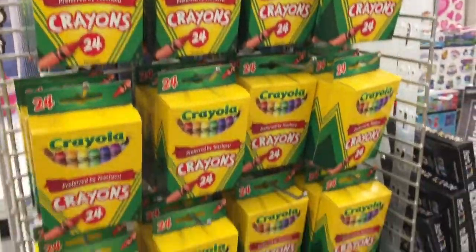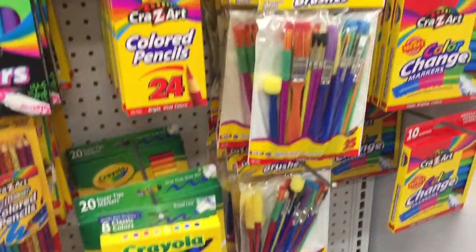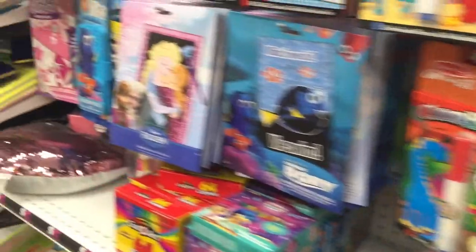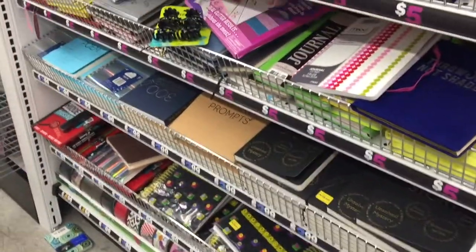I wish I would have known. I just ordered some from Amazon. I think they were a little more than $1. Oh well, now I know where to get them in the future. More art supplies, including Crayola. And, ooh, a heart mermaid pillow. One of my favorite sections.